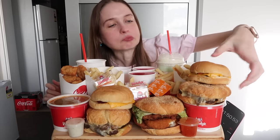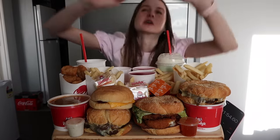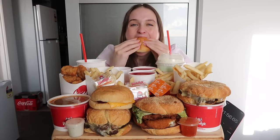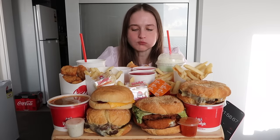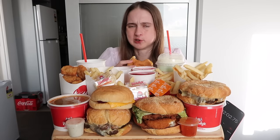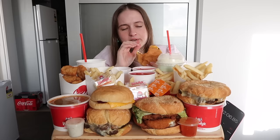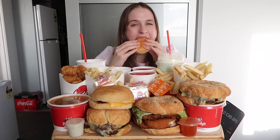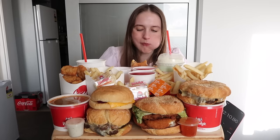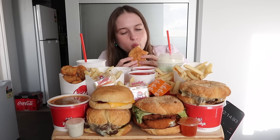One burger down. Can we go for the classic cheeseburger? There's some mustard in there. That's good. I don't know if I've ever had this burger from Wendy's before. Very nice.